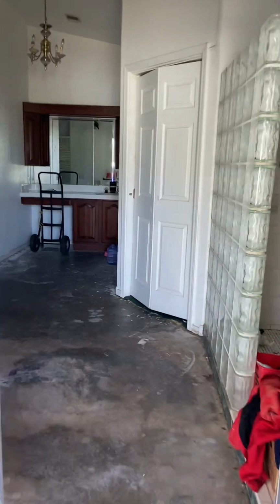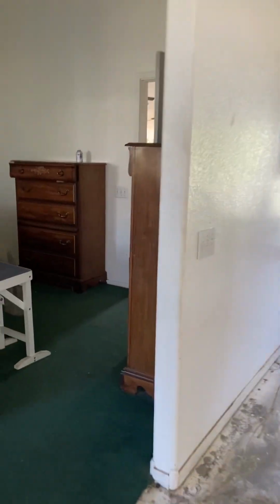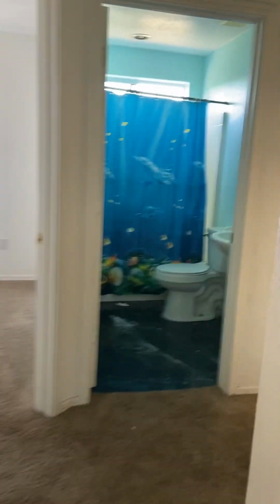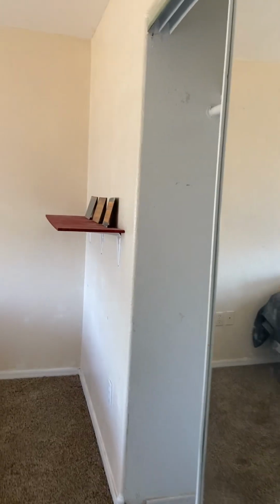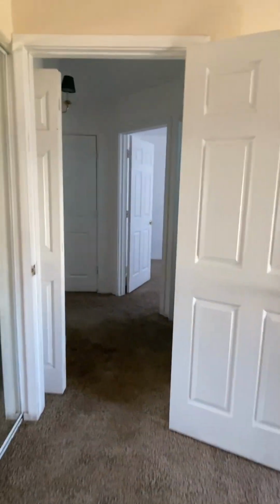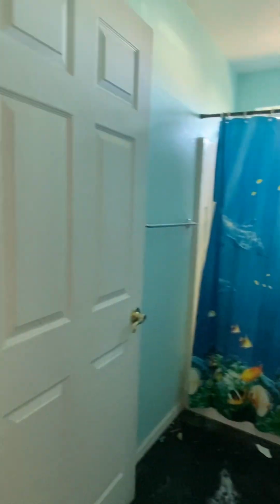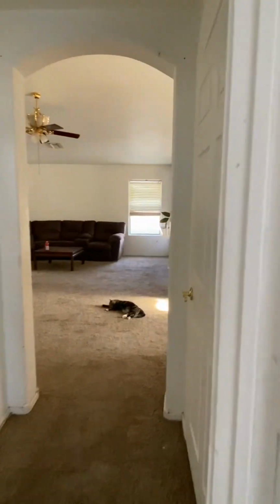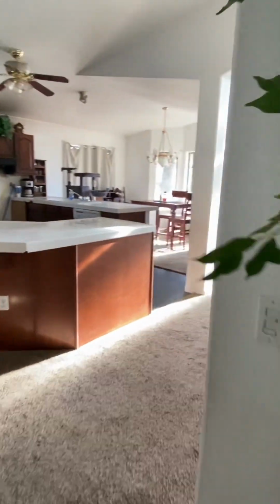You go back in. There's 2 more bedrooms and another bathroom. So here's one of the other bedrooms. Ceiling fan. Seems like I'm zoomed in too much. Here we go. Bathroom in between. And the third bedroom. Pretty much just needs paint and carpet.